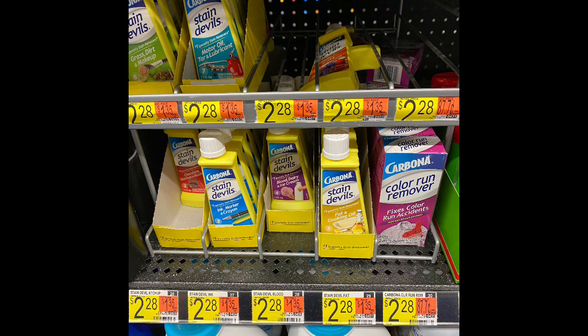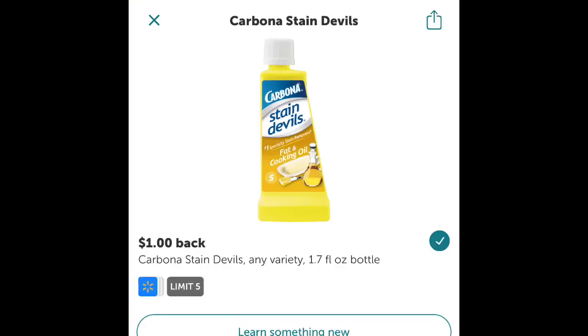Next rebate I did was on the Carbona. I told you guys about this in my last Ibotta haul. I love this stuff. I'm going to continue to do this rebate. This one is for removing fat and cooking oil, so grease stains is what it's going to get out, and this stuff works. $2.28 in my Walmart. I didn't have a coupon, so I paid $2.28 in store. There is a $1 Ibotta rebate, making the final cost $1.28 for the Carbona Stain Devils.